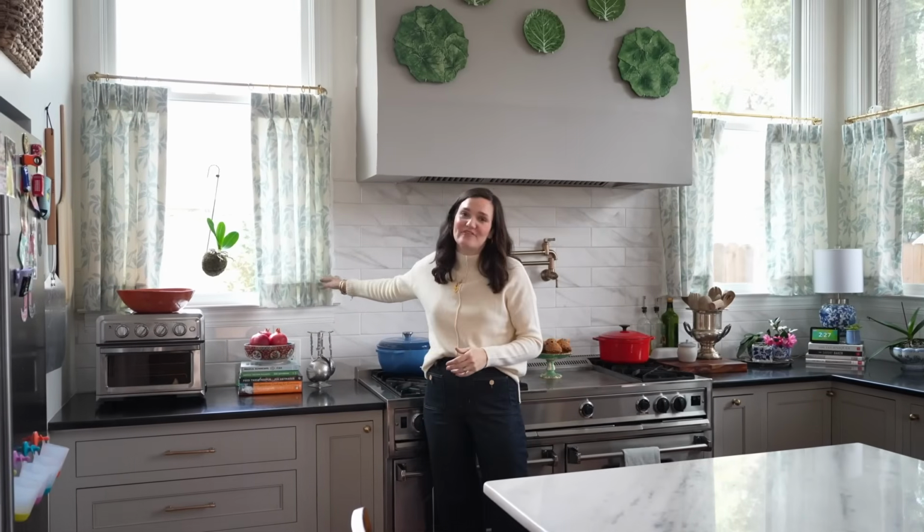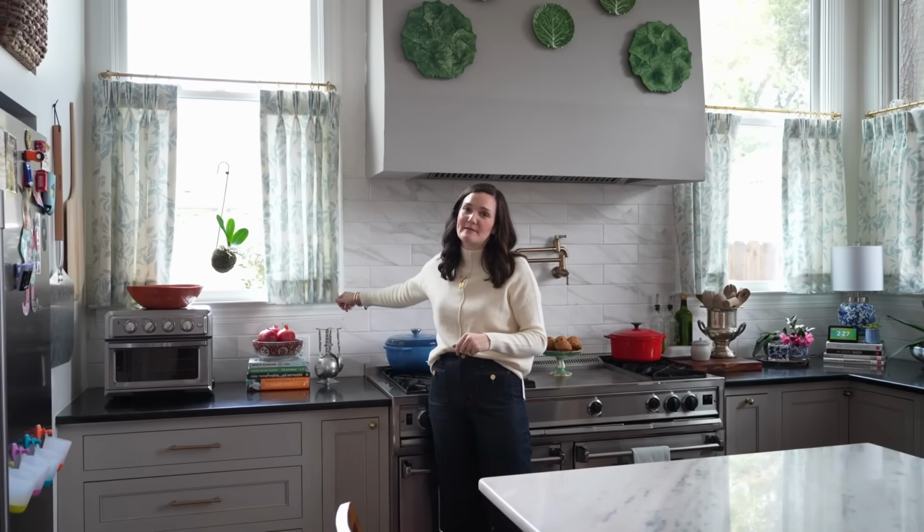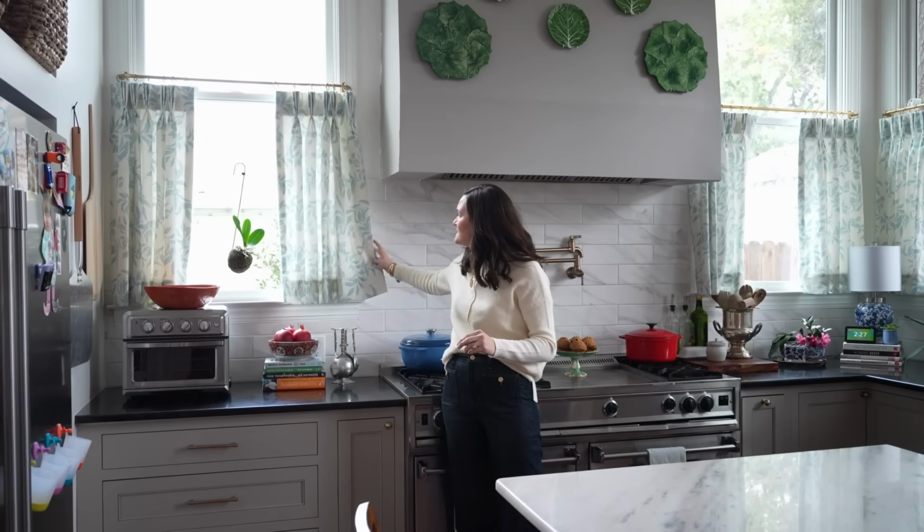I love a cafe curtain, and because I wanted to keep the natural light but have a little bit of privacy when necessary, I used this beautiful fabric by my friend Luli Wallace. She's an incredible artist and textile designer. And it is this really cool pecan pattern, which is, you know, very Southern. And I love the soft blue. And I think it just really adds to the space and makes it even more beautiful.